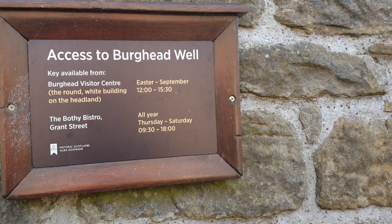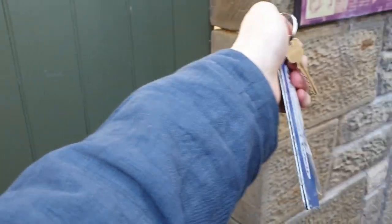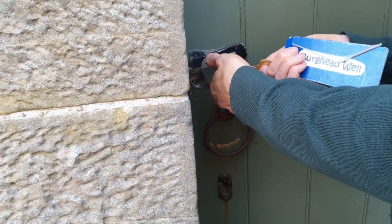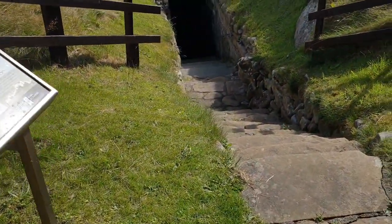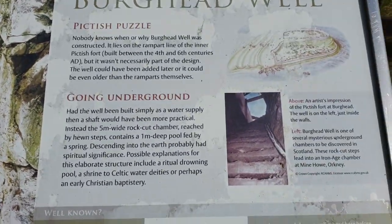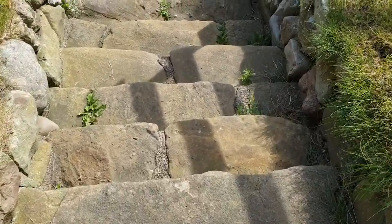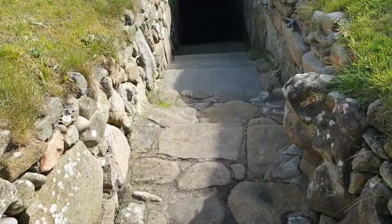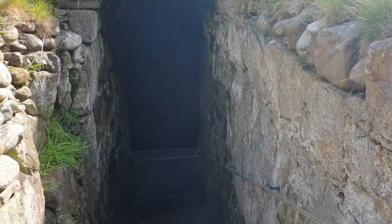Okay, we got the key to the well. Would you like to open? Ooh, there we are. There's a sign here. It's not wet on the stair, so should be fine. Do you hear the noise? Oh, the echo.